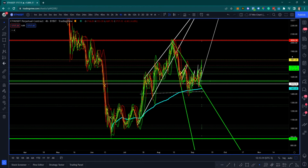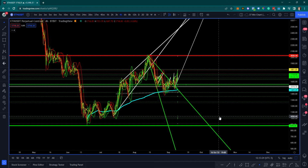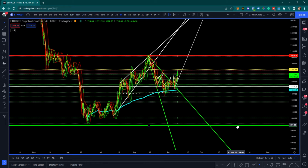Ideally, in a perfect world, what I'm seeing in the chart right now is phenomenal. It's pretty good. But I would love to see a back test of maybe the 1K mark, maybe even lower to like 879, to then create some form of weekly bullish divergence or something like that. Once I see a divergence on the higher time frames, like the 3 day or the weekly, that's when I'll be completely bullish. Screw dollars, I'm going all in crypto. But right now, that's just not the case.